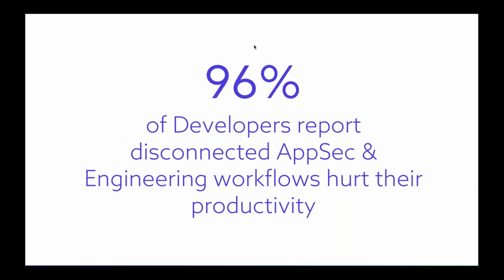Last month, actually on June 30th, so just a couple weeks ago, we released a survey that we had been running in April, May, and June. That survey was about developer productivity and security, and we got a really strong result back from it. 96% of developers report that the disconnect between their own workflows and that of the security team is actually hurting their productivity. When it comes to these surveys, you often see a little of this, a little of that. But when you see a signal this strong, you really know that you're on to something. But where is that disconnect coming from?